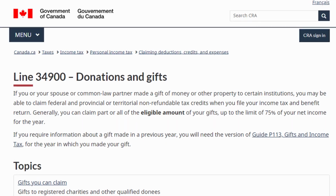And in Canada, it pays to be generous, since when you are making any donations towards any types of charity, you are eligible to receive a tax credit for it. So as you can see, there are plenty of great ways you can reduce the total taxes that you are paying in Canada.